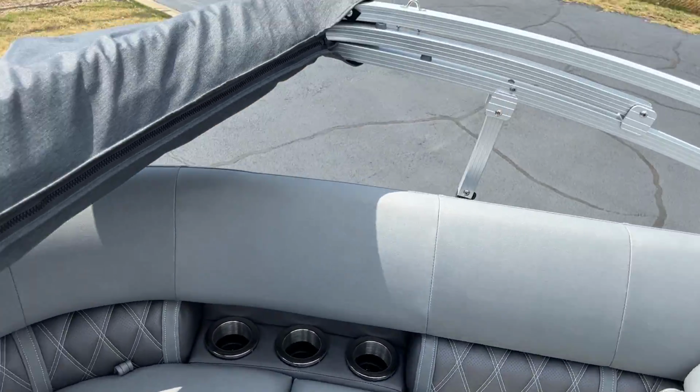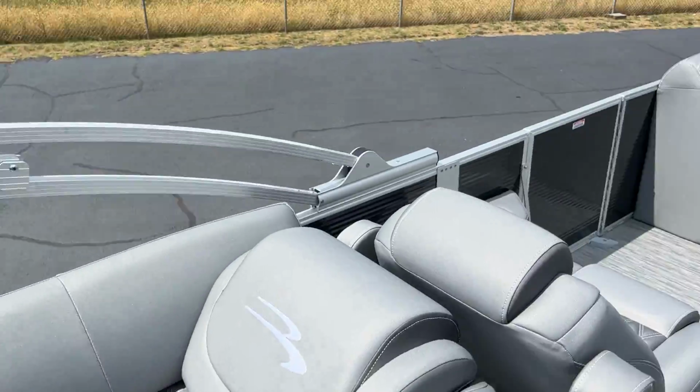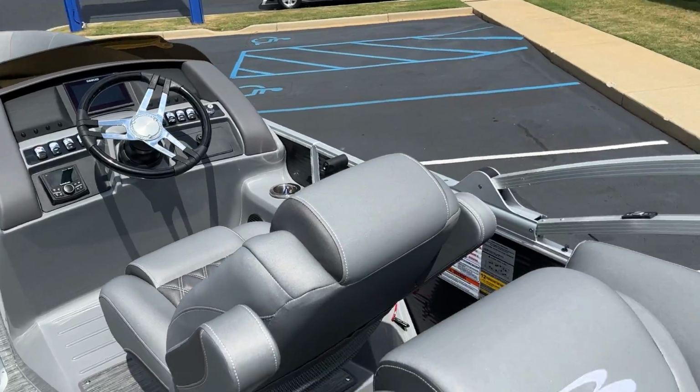And correction, that is a non-DTS motor. It is not DTS. It's just standard Mercury pre-rig.